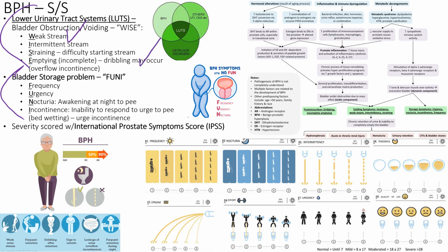They might have dribbling because the prostate's overactive and not working great, right? And also they can't get the urine out to begin with, and then the urine's going to back up, and then it's going to spasm and squeeze out a little bit of drops unintentionally. And that's overflow incontinence, where we're filling up with fluid here, right? I think this is tenesmus, but the fluid is overflowing, and then we're going to pee out a little bit. We're going to dribble a little bit. Okay, so those are the WISE symptoms, signs of a swollen prostate.